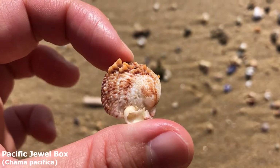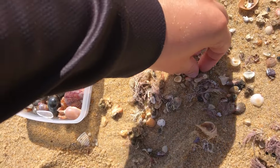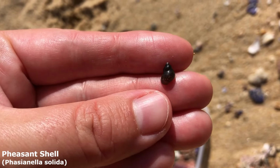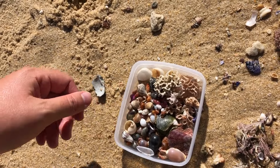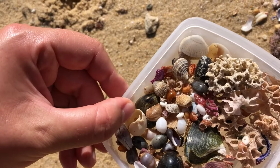This one is the top lid of a Pacific jewel box. That is my favorite kind of pheasant shell. There we go. It's a black one, or at least close enough to it. The black ones are the absolute least common color. They're usually like browns and reds and pinks and oranges. So yeah, the odd black one, wherever it landed, is always a treat.